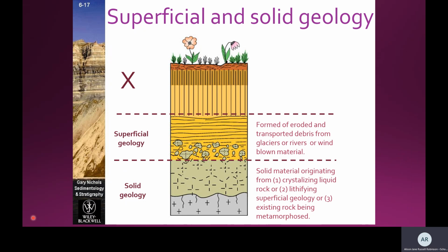So let's have a quick look at the geology. We're not going to get too deep on this, but just to give you a background understanding. Geology can be divided into two types: your superficial geology and your solid geology. Your solid geology is what most people think of as geology, and can also be called bedrock geology. This is the actual genuine solid rock, generated from liquid rock coming out of the center of the earth, think volcanoes and lava, that solidifies to form solid geology.